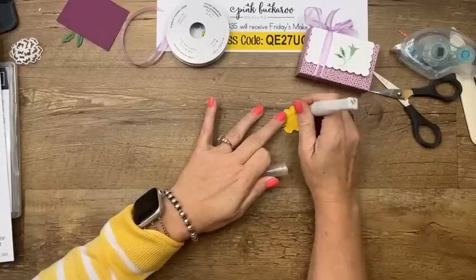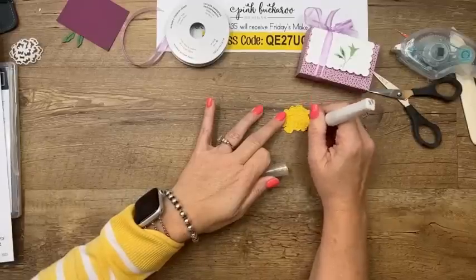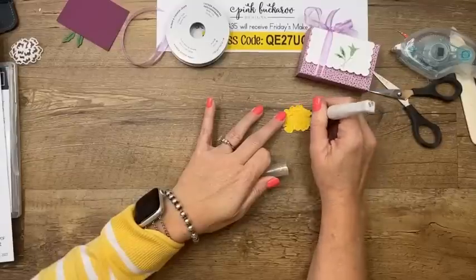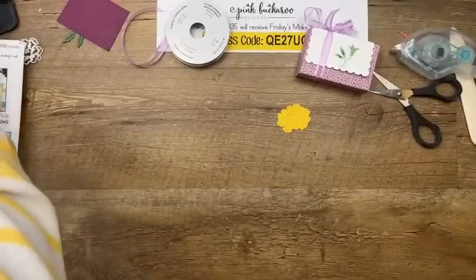Now, you could also do this before you stick the top one on there. You could just brush the whole big one, but I didn't think about doing that until afterwards. So this is how I did it. It just gives you a little bit of contrast, which makes it have a little more dimension.